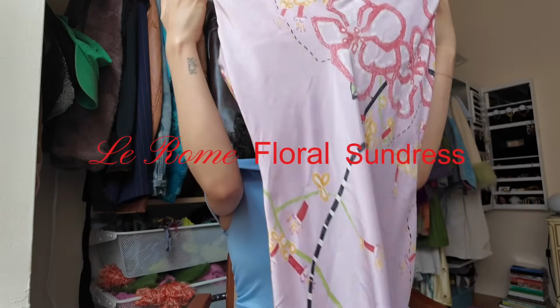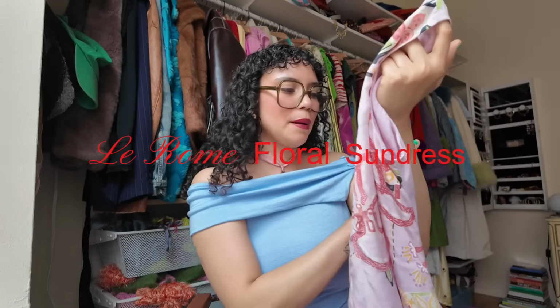And then secondly, I got this gorgeous dress. It's so stinking cute. It's from a brand called Lee Rome. I hesitated getting this because it was a little pricey. It was like 90 euros, which I thought was kind of a lot. But I have been on the hunt for a nice sundress. I know I showed another one I got from Episode. I think that one was about 20 euros.